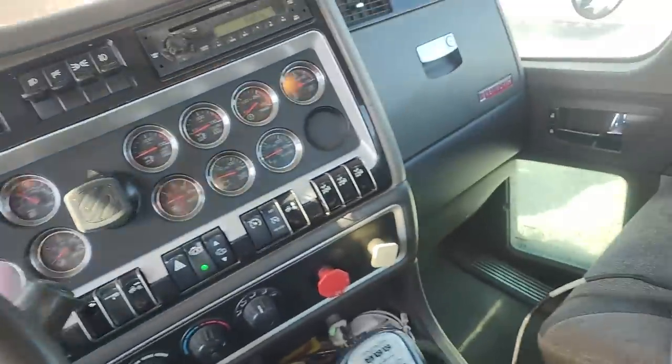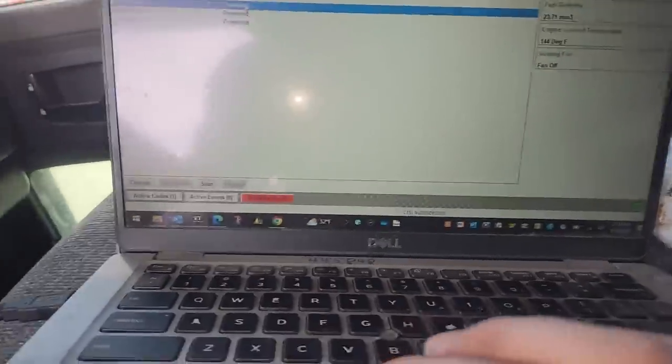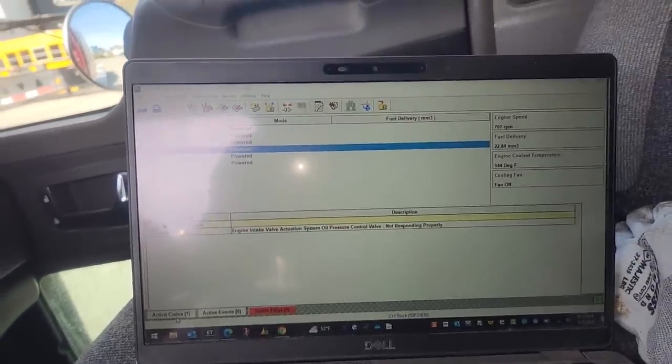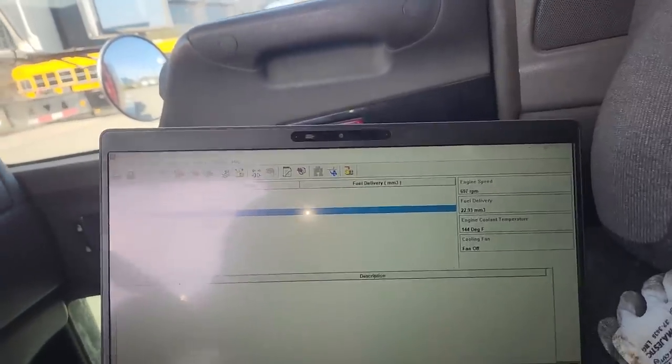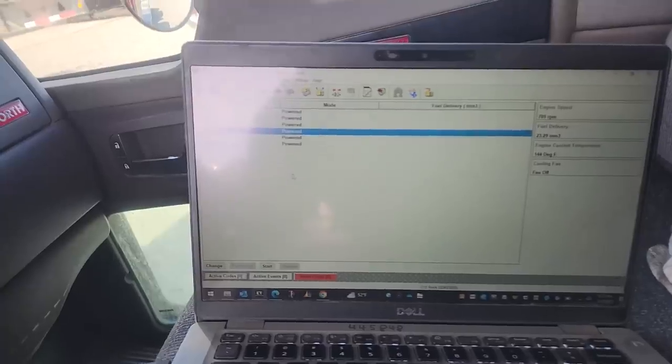Does not sound good. So I've already got our cylinder cutout test. There are no really related faults. There is intake valve system actuation, oil pressure control valve not responding. That one's coming on and off. Not sure what's going on there. Let's do a little cutout test.